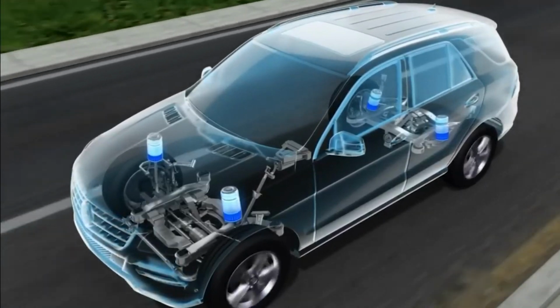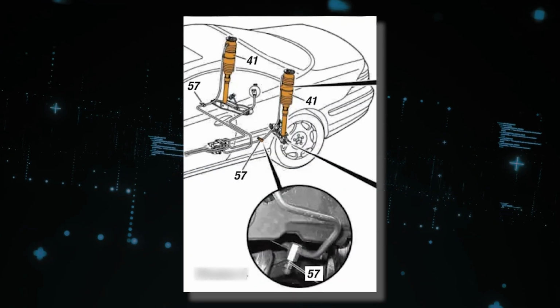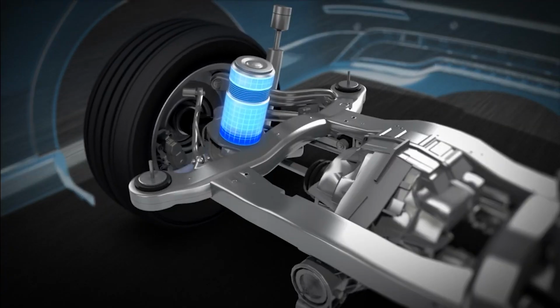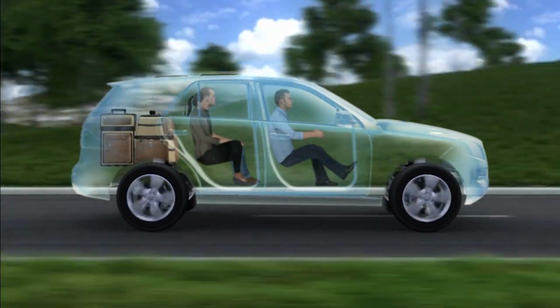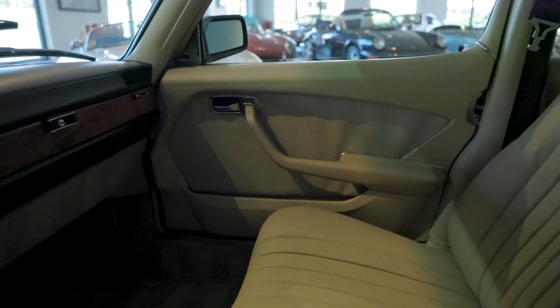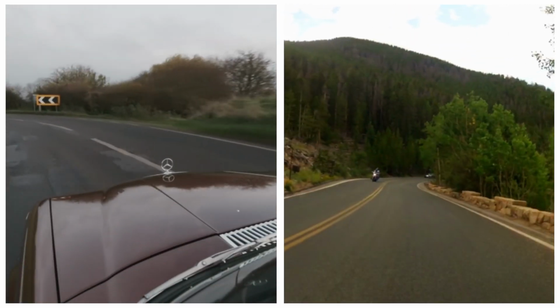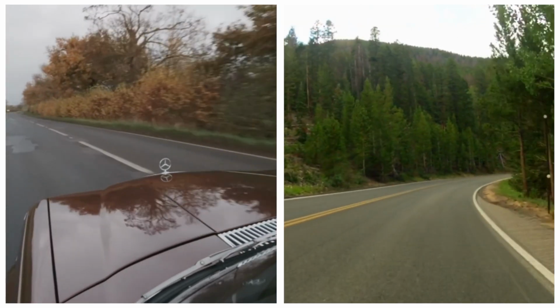Mercedes-Benz borrowed hydropneumatic suspension technology from Citroën and refined it into something spectacular. This self-leveling suspension system adjusted on the fly, ensuring the car maintained perfect ride height no matter the load. It delivered an uncanny balance between plush comfort and razor-sharp handling, making the 6.9 equally at home cruising through city streets or carving up winding mountain roads.